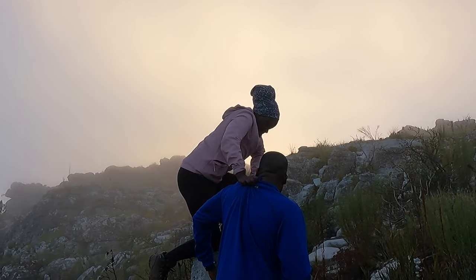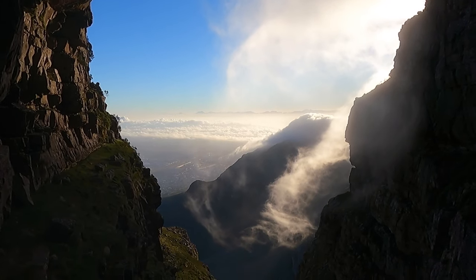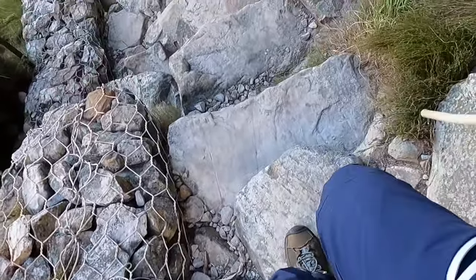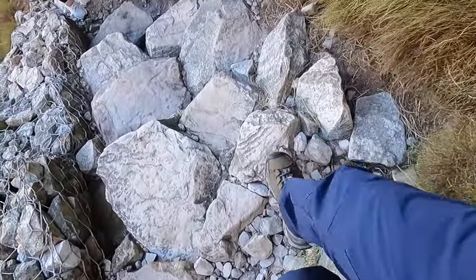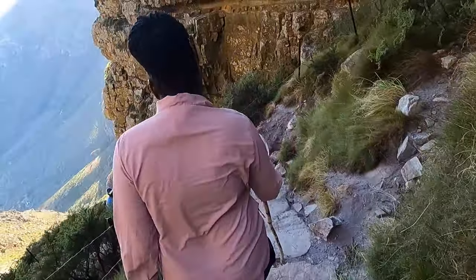Take a picture and then you come back quickly. The behind the scenes of the photo. Will you balance, no? Yeah, I'm good. Such big steps down. You keep just saying over and over that you're taller than me.